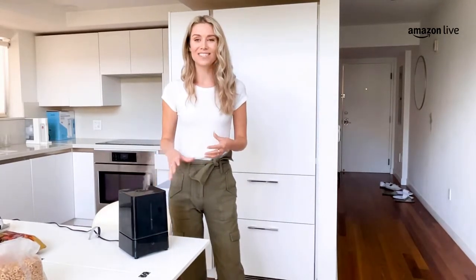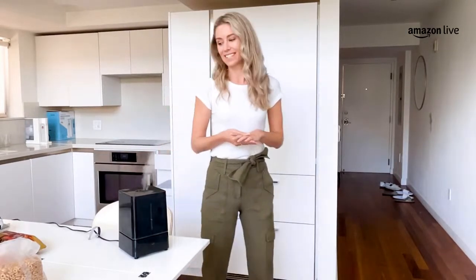Let me know down below in the chat if you guys would use one of these. I know I love to use this in my home to make it smell awesome and of course increase that humidity and help you with that dry skin.